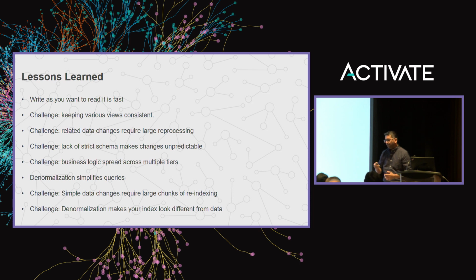It made our data in the index look different from our data in our persistent storage. So our users were always like, I want the headline field from the database, but to filter by it, I have to use a title field in Solr or something, right? The casing could be different. Some is camel case, some is lowercase. There were all kinds of inconsistencies, and you always had to play this mental map game to figure out who wants what where.